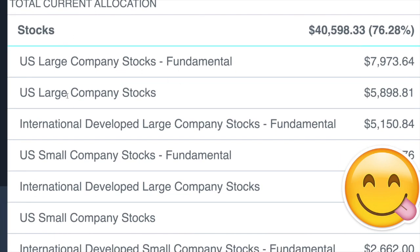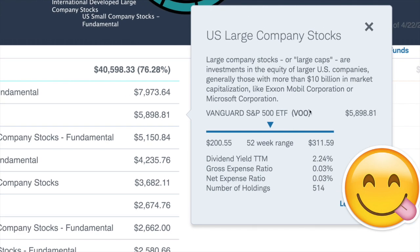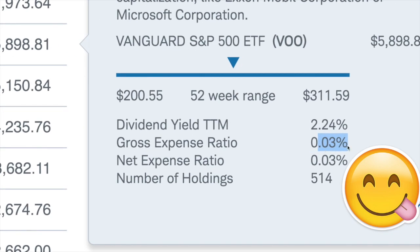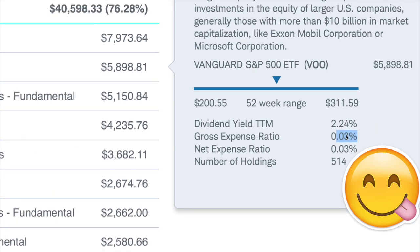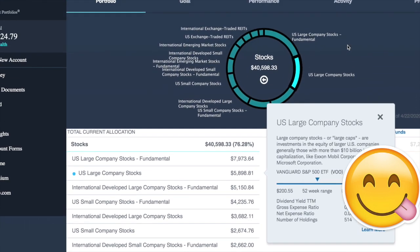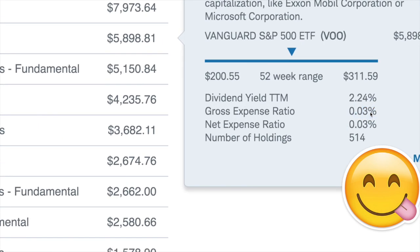And you see how it says U.S. large companies? If you click it, you're going to see exactly what it's owning for covering the U.S. large company stocks. So it's using VOO, which is Vanguard's S&P 500 index, and you can see the gross expense ratio is 0.03%. So all of these have expense ratios. So just to own the fund, there's an expense ratio, and then some of the different companies will have an advisor management fee, which with Schwab, it's 0, okay?